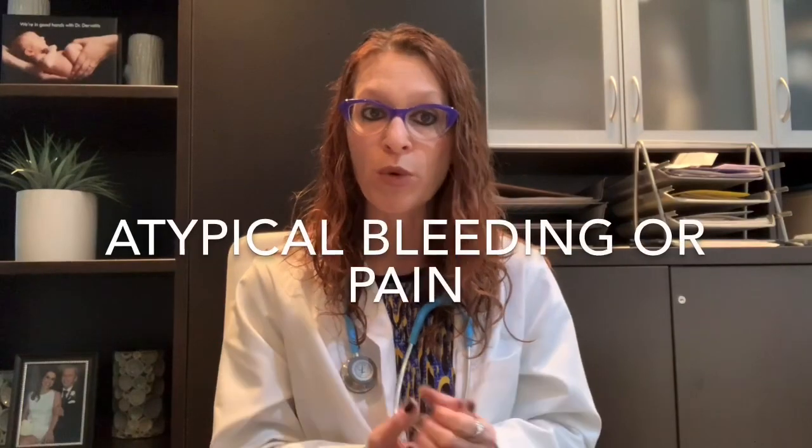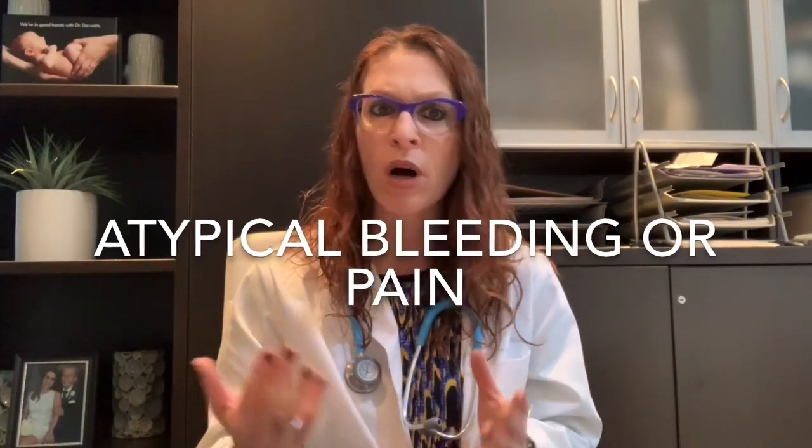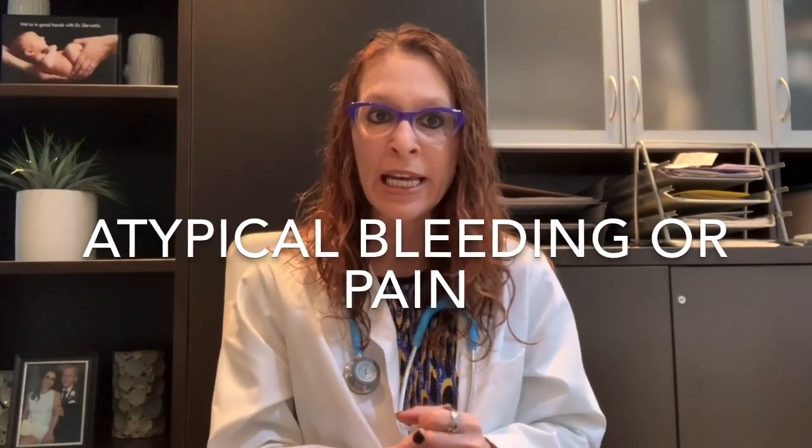Other situations that might alert us to a possible uterine perforation or an IUD migration or an out of place IUD might be prolonged or unusual bleeding patterns or prolonged or unusual pain. So in those situations, we obviously want to do our due diligence and check on the position of the IUD.